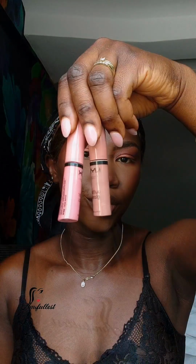I also went in with, I think, the MAC lip liner in Chestnut, and two of the NYX lip glosses. Loved it. And I just combined all of that together. Really loved it. I love how it looks.